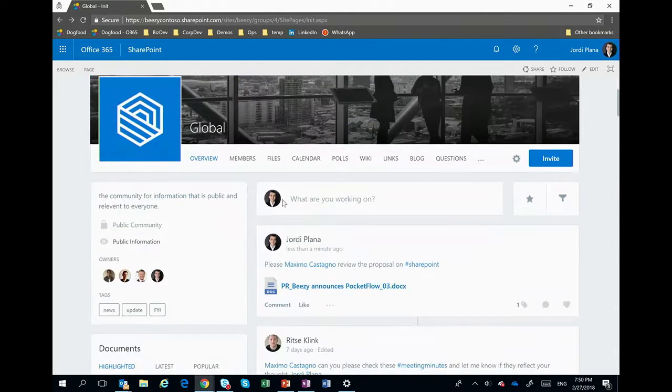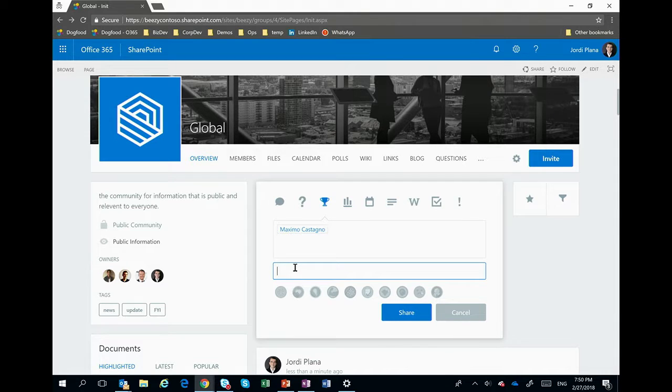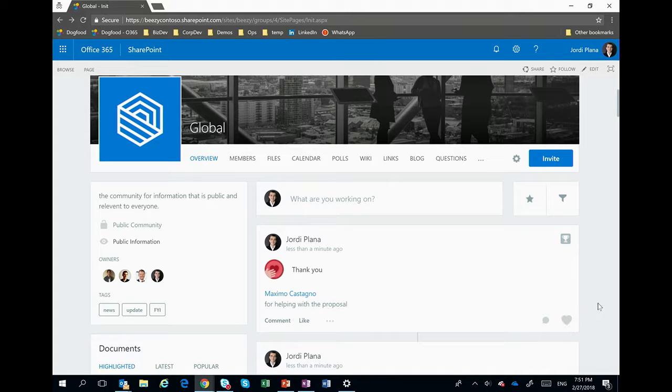Then other things that we can do, we can praise colleagues, so I'm going to praise Max for helping with the proposal, and I'm going to give him a congratulations, thank you, great idea, hard worker, maybe a thank you. All these literals and icons are fully customizable, and normally HR departments want them to match the values that the organization is trying to share across. So I would post it here. And a praise, then I would like the praise.